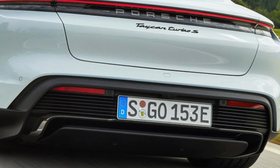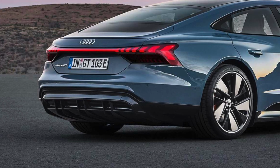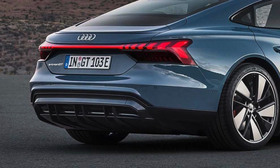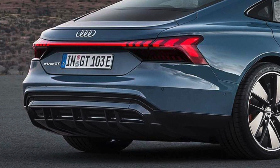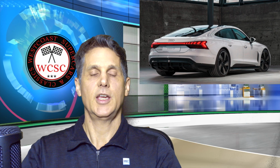Although you do put your license plate down lower on the Taycan. You don't put it up on the rear lid. You actually put it down on that lower valance. So there is a difference there, and also see the design of that lower valance looks different as well. But still, it breaks up the rear end quite nicely, I think, on this car as well.